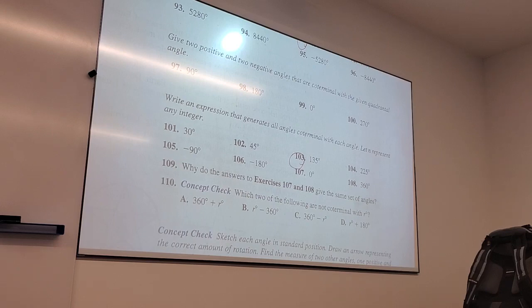Can somebody give me one positive angle that's coterminal with 270? How would you get it? 630. How'd you get that? Plus 360. Yeah, plus 360. How would you get another positive angle? You just add 360 again. Now, if you feel really creative, you can add 3600. Any multiple of 360 is just how many times you turn around. You guys with me? How do I get negative ones? Subtract 360 as many times as you want to.